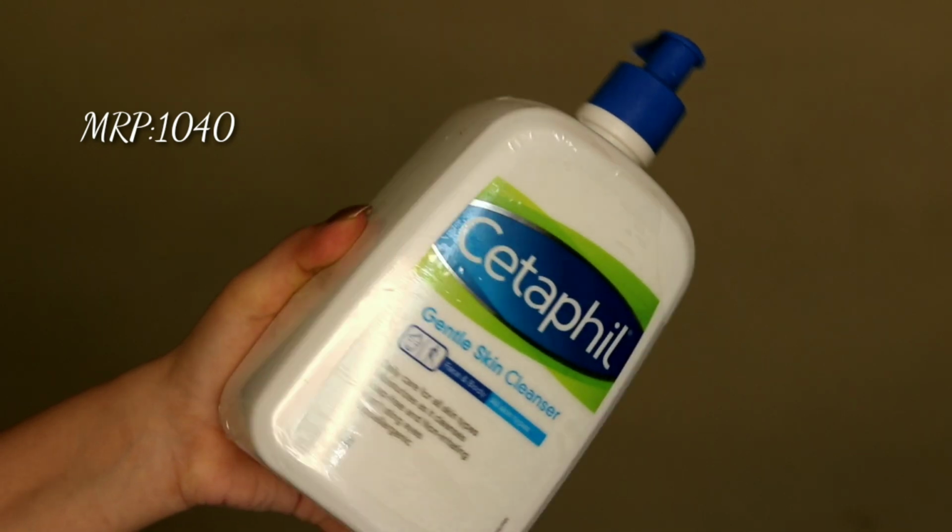So I'll take this Cetaphil cleanser and I just cleanse my face with this, and you can clearly tell I really love this cleanser because I have a 1 liter bottle of it and I have literally been using this cleanser for years now. And I just massage it on my face for 1 minute and then wash my face.